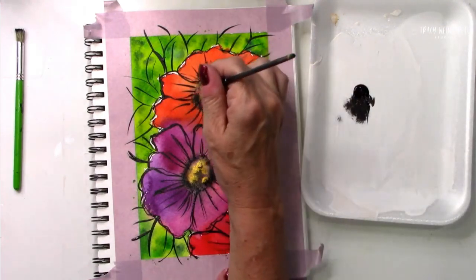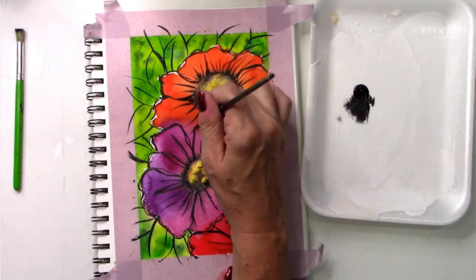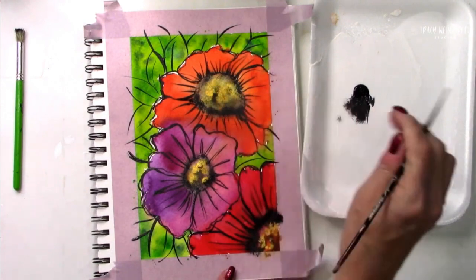Now I kind of just go in and pick where the petals are and then I just start to add some more details.